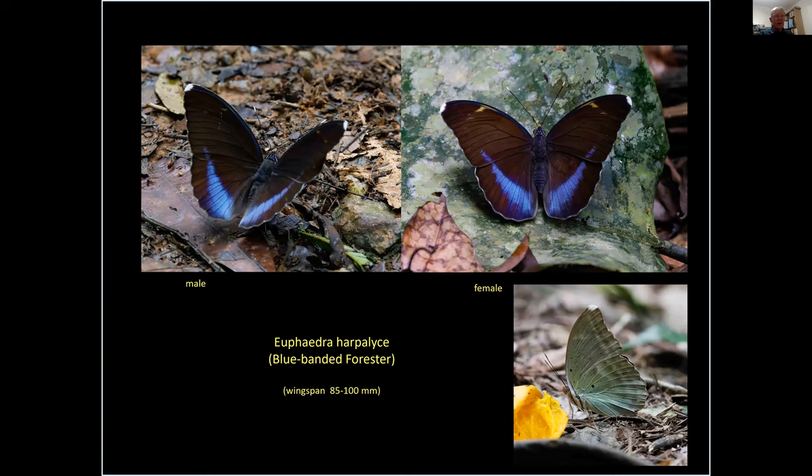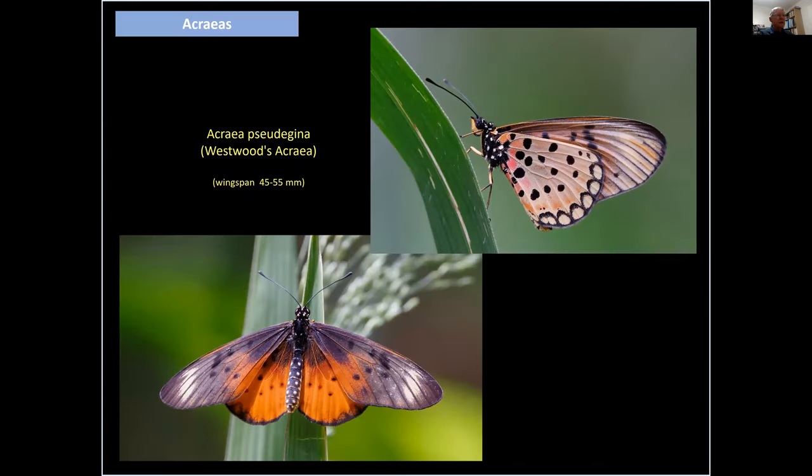Unlike all the others, the underside of this one is designed for camouflage. Essentially, it's just pale green with very pale other markings. The top sides, as you can see, are generally dark, but these blue bands are not quite iridescent, but there's a quality to them that really makes them shine in the right lighting conditions. So, just conscious of time, I need to move on quickly here.